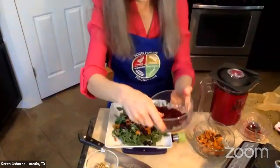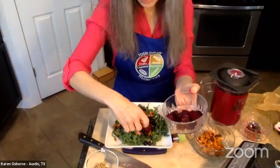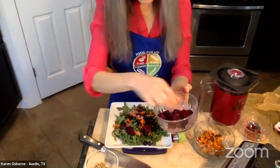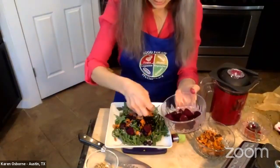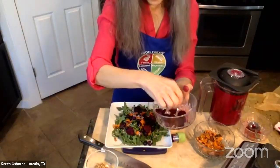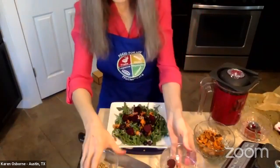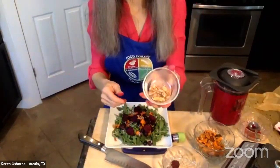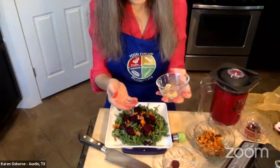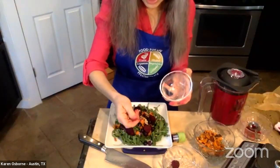And last, my roasted beets. So roasting them that way in the parchment paper, they get kind of a smoky, sweet flavor. If you want a little crunch in your salad, I've got just a little bit of walnuts, which are heart healthy omega-3.